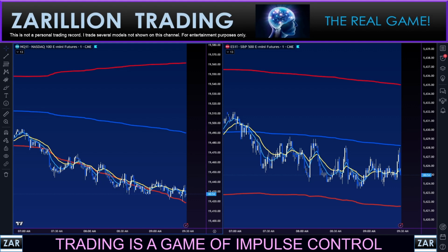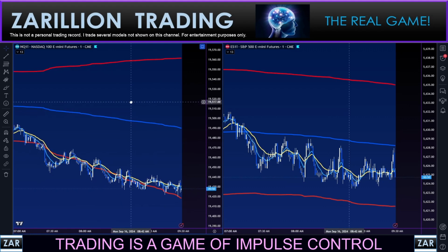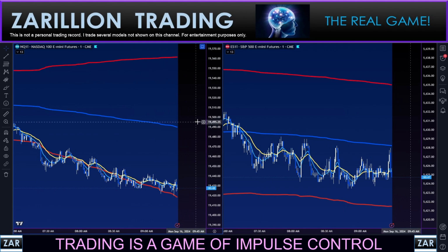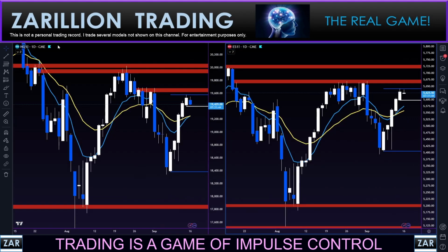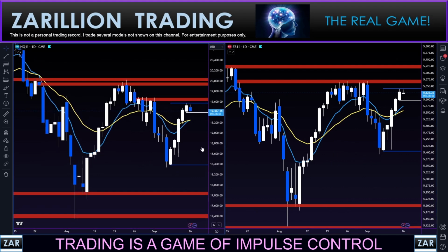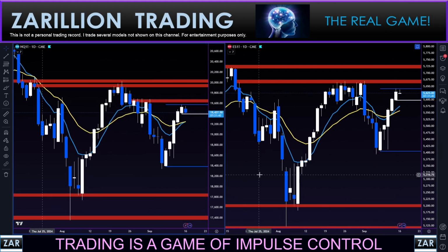It is 9:28, about 2 minutes away from the New York Open. Watching the two sisters here, NASDAQ and S&P, left and right, on 1-minute charts with VWAP, volume weighted average price. Let's start with the daily frame, shall we? These are the daily charts for the same two sisters, NASDAQ and S&P, left and right.